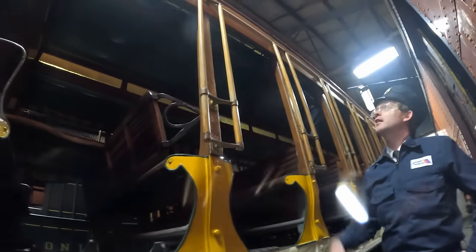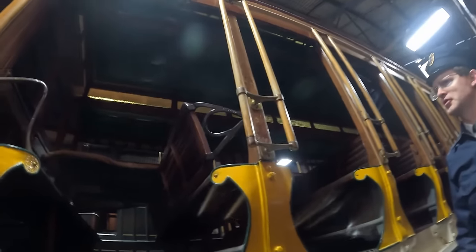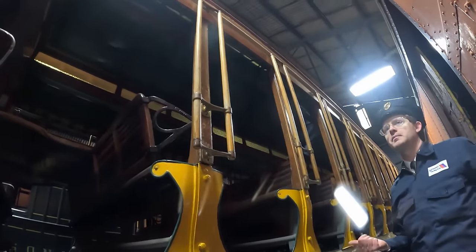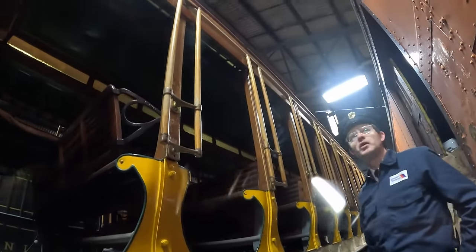But 1875 here got fixed up pretty much all by volunteers over the years. And this car has been done over so many times. It's in the colors of Conestoga Traction Company now, which was Lancaster County, Pennsylvania's, the Amish country, their trolley system. We'll get back to them in a moment.